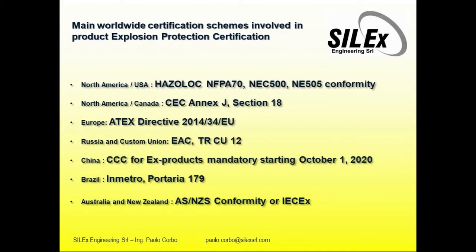You can find in this slide also the remaining schemes, which are EAC and TR CU 12 for Russia, CCCEx for China, which is quite new and entering in force in October 2020, INMETRO Portaria 179 in Brazil, and one which is one of the most investigated and interesting schemes, which is the worldwide IECEx, founded 20 years ago to encompass the various schemes you can find worldwide, and to give an international approach to the qualification of products intended to be adopted in hazardous locations.